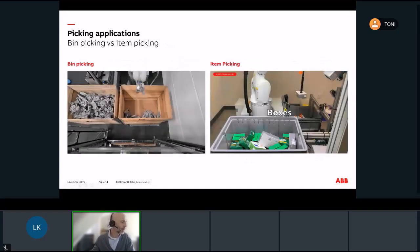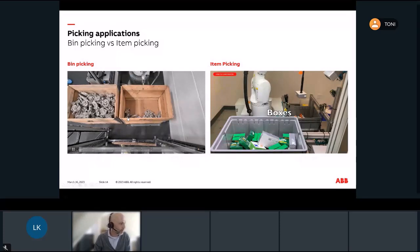Okay, a couple of nice videos to reflect or to explain what we are talking about. In this case, it's an example of a beam picking application, which was tested in our machine tending global solution center in Jönköping. At the end, this part we could say is complex in shape. You can see that it has a lot of corners. It's difficult, but it's simple because it's not reflective. At the end, this could be a cast part, and you are not having the impact of reflection.